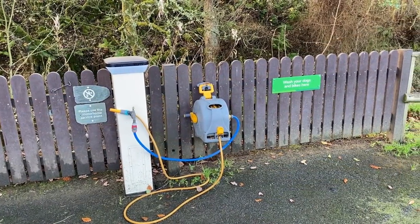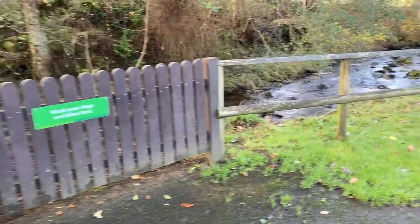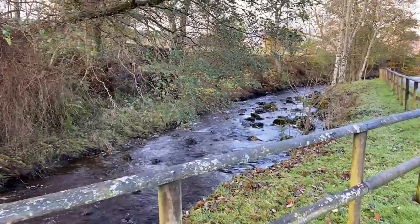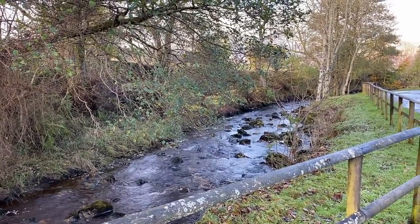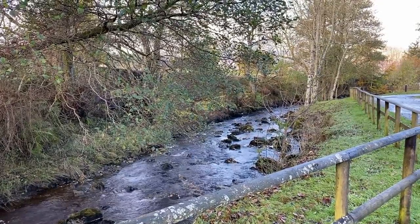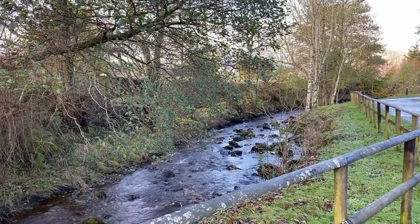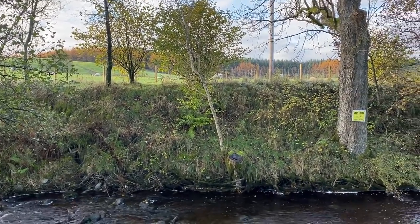Little doggy wash area here, and your bikes as well, providing a nice hose. And that's right alongside the Beck, which chuckles its way along this side of the park. Lovely open space here at Troutbeck Head.